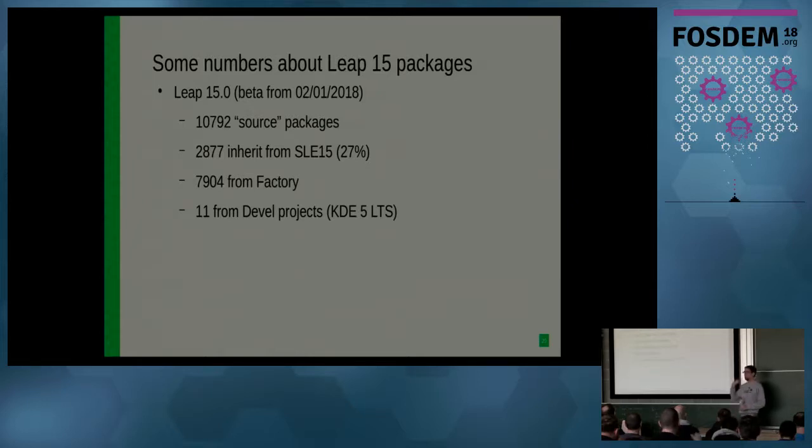So SLE 15, remember, 3,300 source packages, and from that, we are able to reuse in Leap 2,800 packages. Not bad. I should have done the math of how many percent of the SLE 15 entire code base is in Leap, but that's not bad. And the rest is coming directly from factory. And we have a few bits from the devel project.